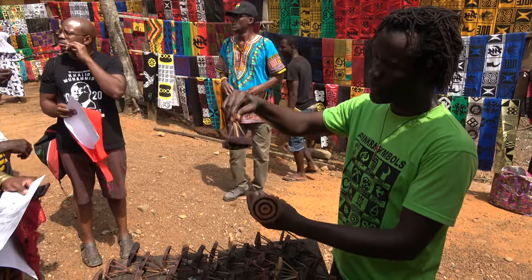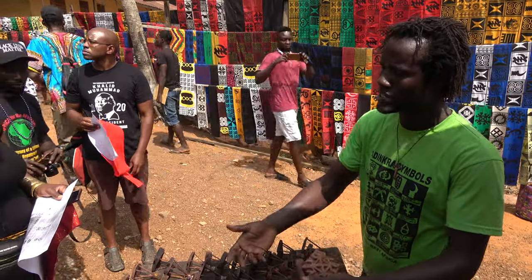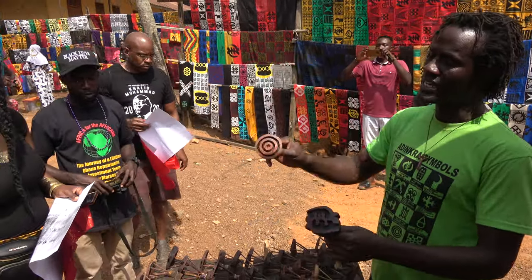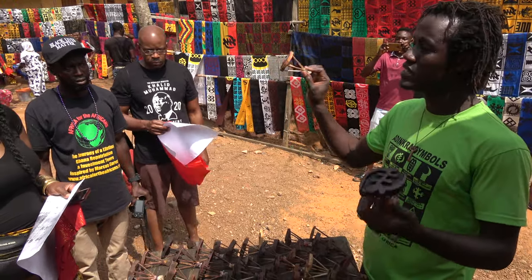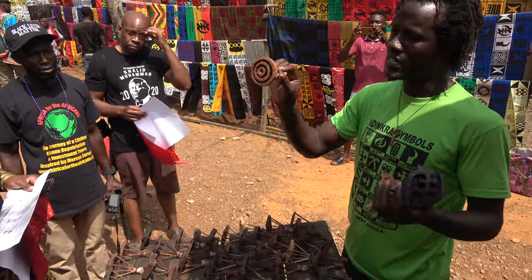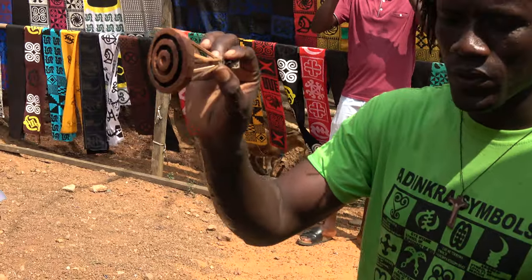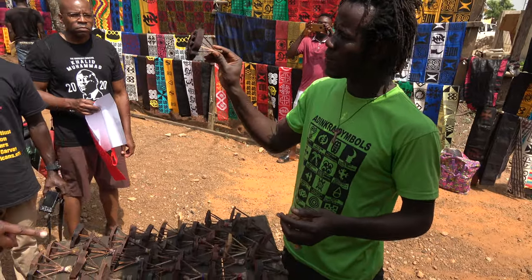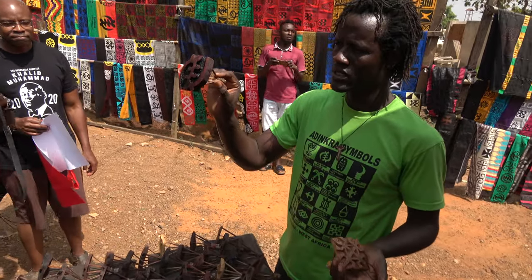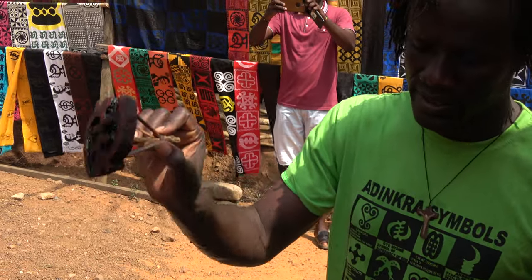So you hold the top here, and each symbol here has meaning. Some are traditional, some are not traditional. And this is the first symbol that came, before this one. They call it leadership, or the king, or the chief of Adinkra. The leadership is this one. After leadership, then Gye Nyame, except God. Without God, you can do nothing. That's how they have this.